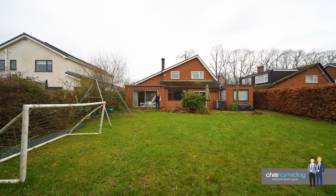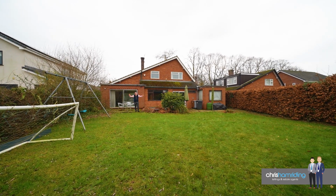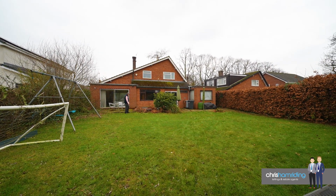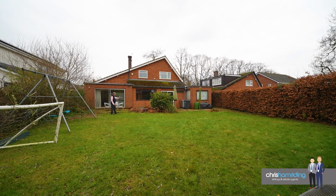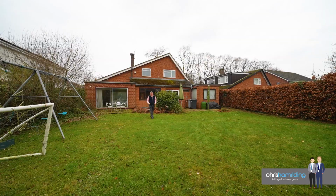So moving out of any of these rear external doors, and you come out into a beautiful garden, lovely and mature. There's a great level family size lawn here, lots of nice mature screening, and I already touched on it earlier, there's some lovely stone patios on the rear of the property. Now this is definitely the best aspect of the home.